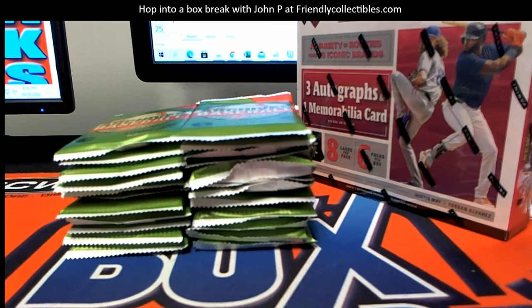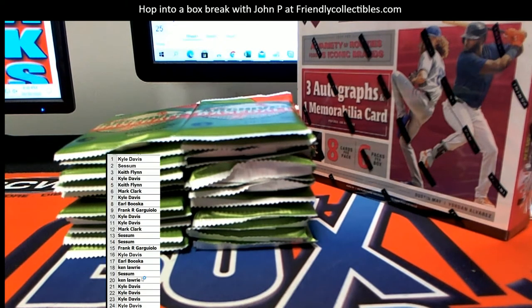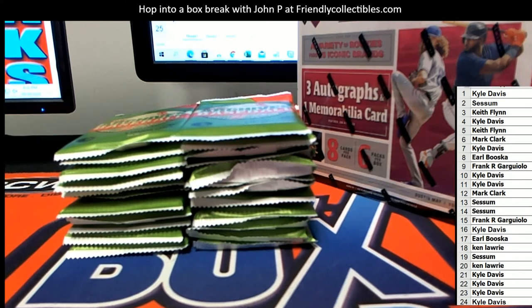Kyle D, you're starting off with pack number one. If you're looking forward to a special pack rip, we'll have some pack rips coming up after the break. We also have Trinity and Phoenix getting really close. A lot of different things coming up here for us.